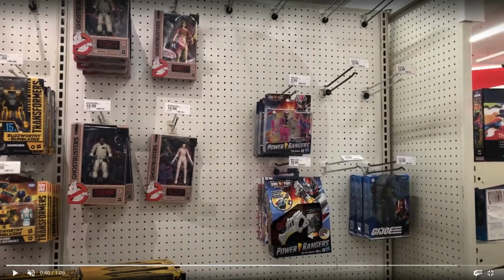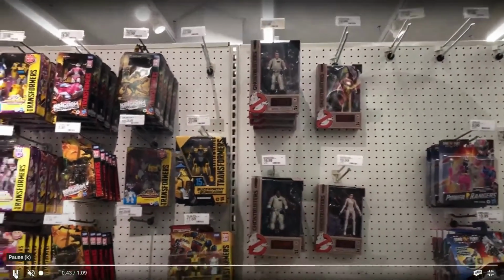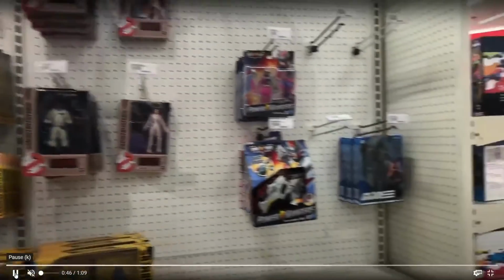And on the right, you got G.I. Joes, which I was here to look for as well. The only one being on the shelf, though, is Roadblock. That was kind of disappointing. I was hoping to see one of the Target exclusives, but we didn't. So there's the last look at that shelf.